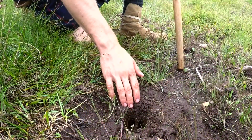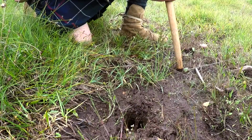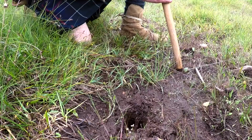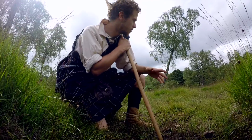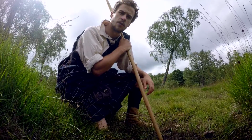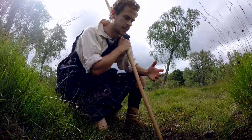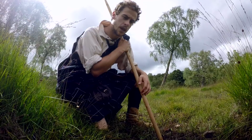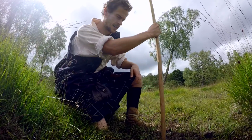This is a red deer footprint. The red deer population in Scotland has increased massively from what it was a few hundred years ago. And this has seriously affected the biodiversity of Scottish plants, and has reduced the number of wild edibles you can find compared to when our ancestors walked these lands.